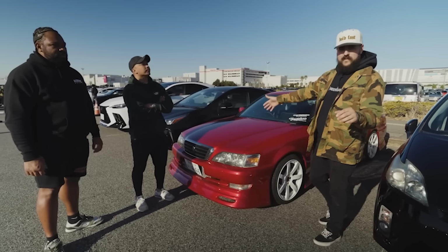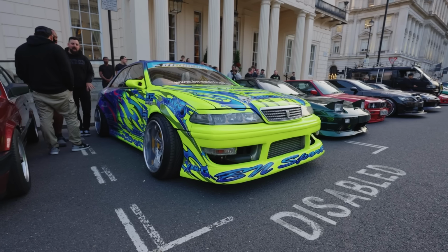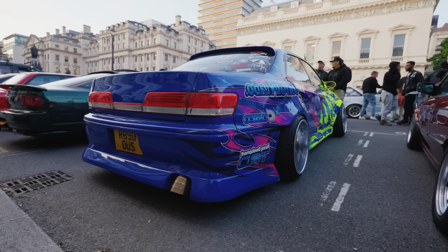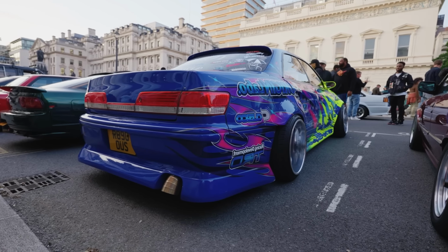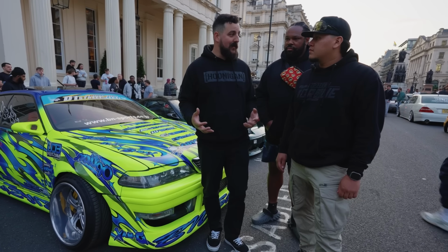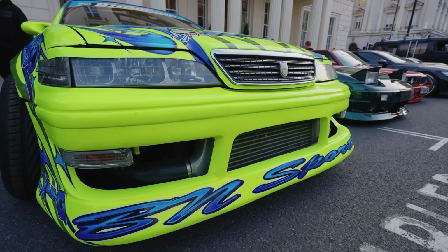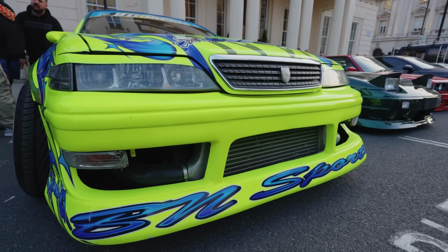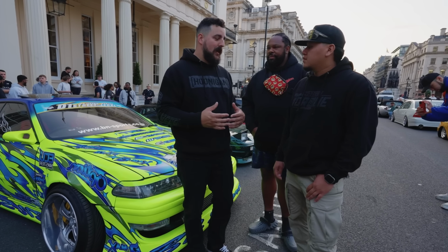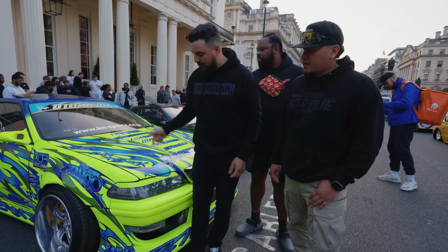JZX100 Cresta is what this is. So this is a Toyota JZX100 Mark II. It's kind of a legendary car in Japan. It really wasn't designed to be a race car or to be anything crazy, but people have taken them and turned them into amazing drift cars. They're really, really popular out there, and they're slowly making their way into the States because of the year and the import laws. So now that the chassis has become so old, we can get them into the States. So you're seeing these pop up everywhere.